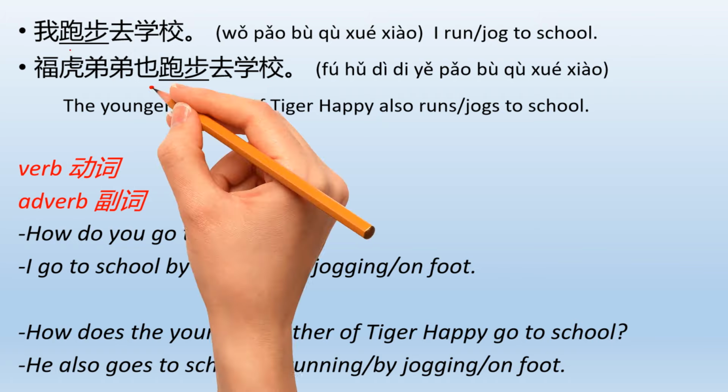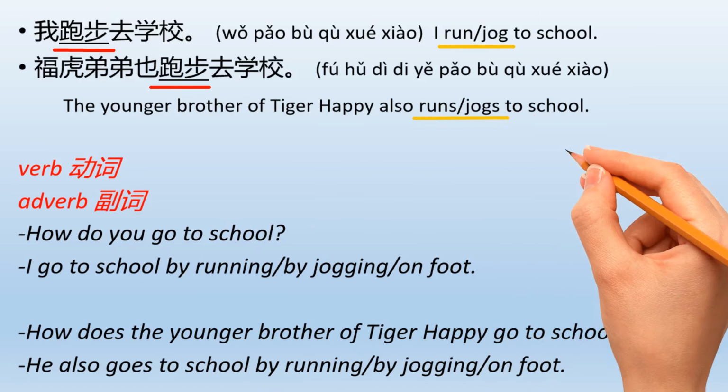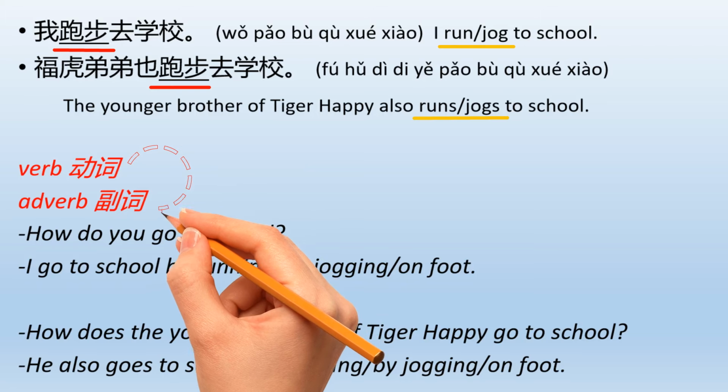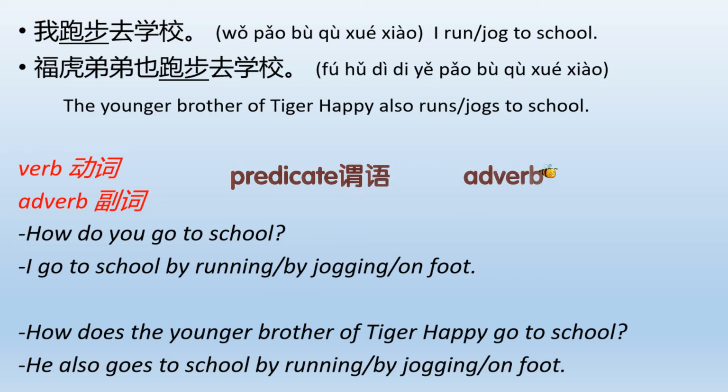And then what will happen to 跑步 with the meaning to run, to jog? In this situation, 跑步 is not a verb anymore. It changed from verb to adverb. Its function in the sentence is also influenced. It changed from the predicate 谓语 into the adverbial 状语. It's related to how questions.